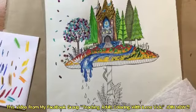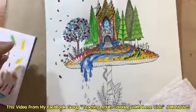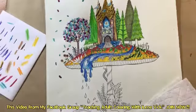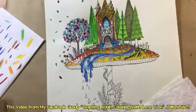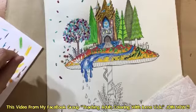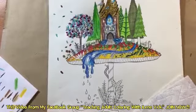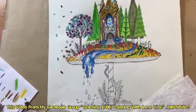Okay, now I'm going to take a light brown, which that one definitely is not. Let me play with my browns here. And I'm just going to go ahead and tint that gold a little bit. Now, not much.